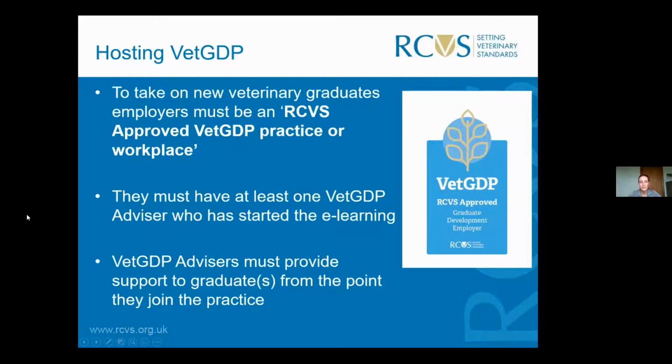So the framework for VetGDP: in order to take on new veterinary graduates, employers must be an RCVS approved VetGDP practice or workplace. This came from the graduate outcomes consultation with the entire profession, which was one of the biggest consultations, with the highest response we had in many, many years. The profession wanted RCVS not only to quality assure a new programme, but also to accredit it. So this is where this comes in.